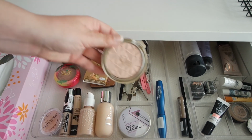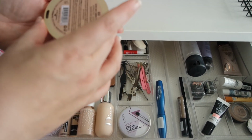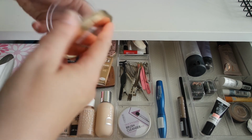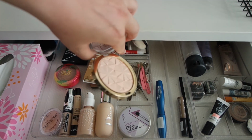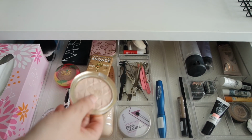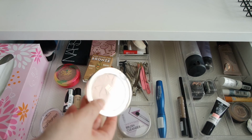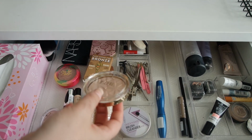And another fairly new highlighter is the Milani, what's this called? Luster Light Highlighter in Hypnotic Lights. And this is a peachy toned duochrome, which I haven't used yet. I bought it, I think, in January, and I just haven't really put it on my face because I feel it's more of like a fall-winter thing. So I thought it would be perfect for now. So that is my Shop My Stash for the month of October.